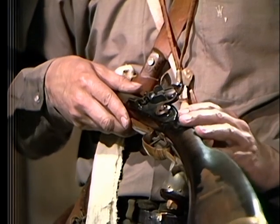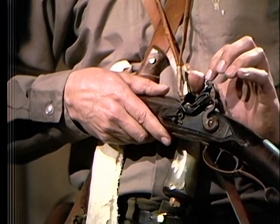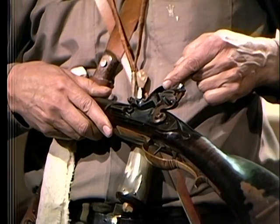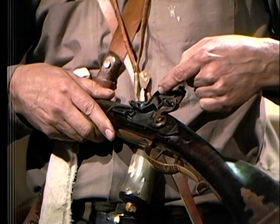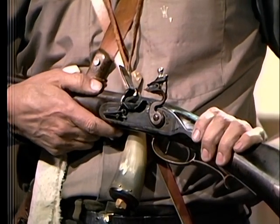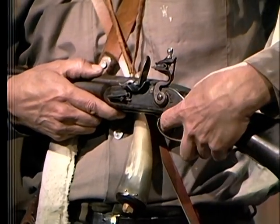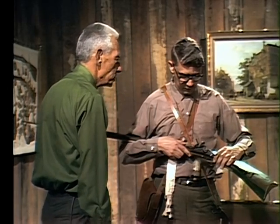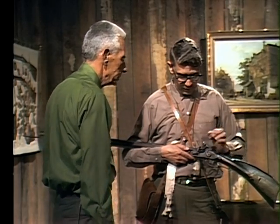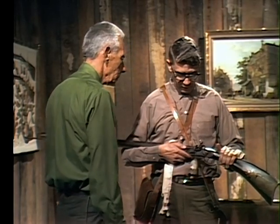Well, it has, I guess you'd say, two functions. It covers the powder and is a piece of hard steel that will cause a flint to strike and make sparks and light your powder in the pan. Could I see how the sparks are struck on that? All right. It makes a shower of sparks, all right. I notice that the frizzen flies forward when that happens. Yes, it has to get out of the way, and it's pushed out of the way as the flint strikes it and lets the sparks go into the pan.